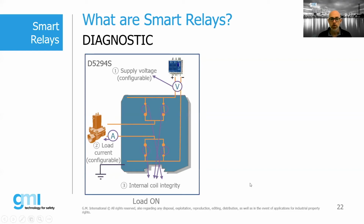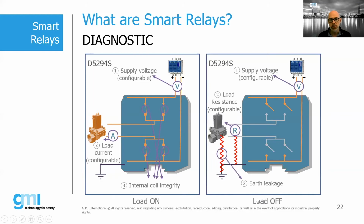What can we monitor when the relay is in the off state? A typical fire and gas application where we need to know the health of the field loop. Well, when the load is deactivated, the D5294S is able to monitor continuously the power supply voltage, the load resistance, and in this case, the leakage from the load to the ground. In this case, the relay can monitor the leakage resistance between the earth and the load.